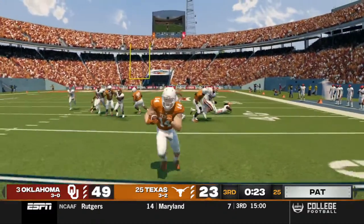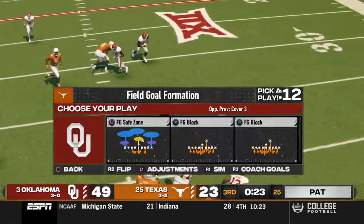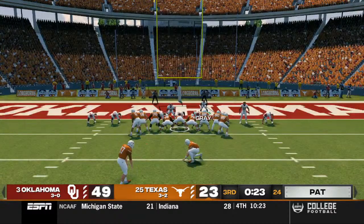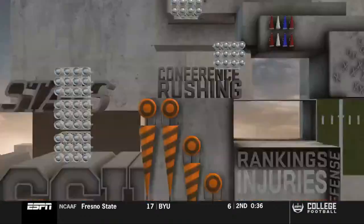Breaking on the ball and taking it to the house. Man, those pick sixes can really hurt an offense and have a lasting impact. And he tacks on the extra point.